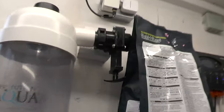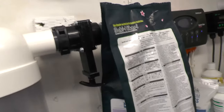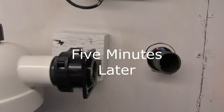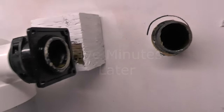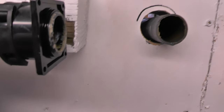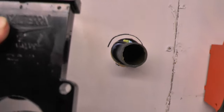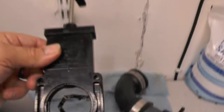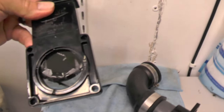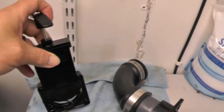So I think we need to open that valve up and give it a clean. That's the outlet, and that looks fine. I've disassembled the four bolts and what I found: when that slide valve is coming down and closing, it's not sealing in the seal.